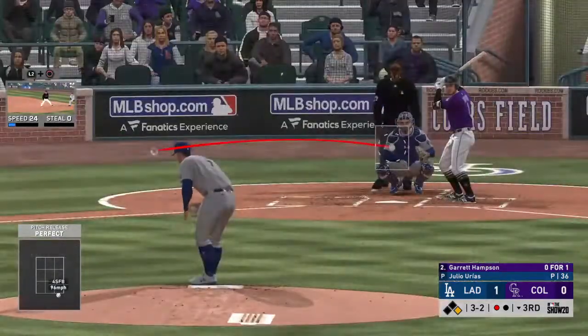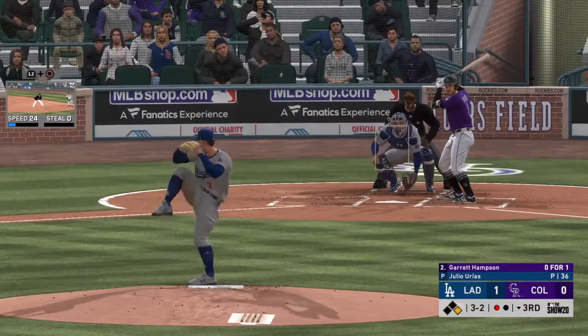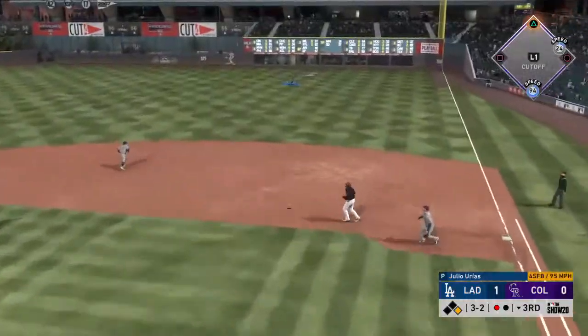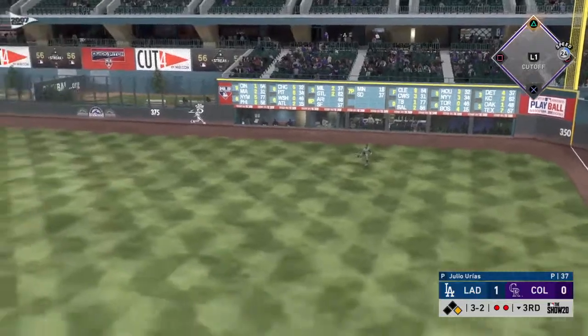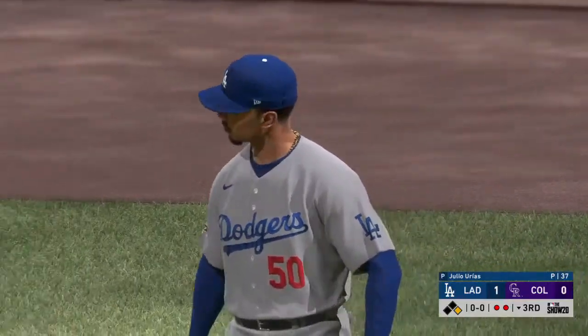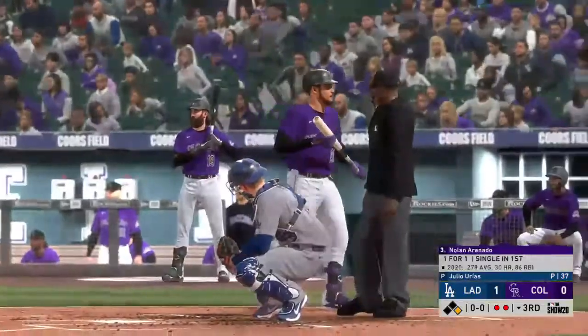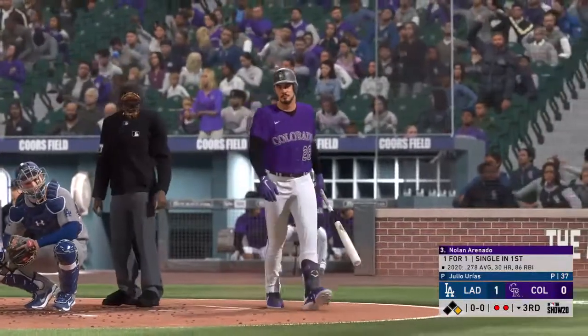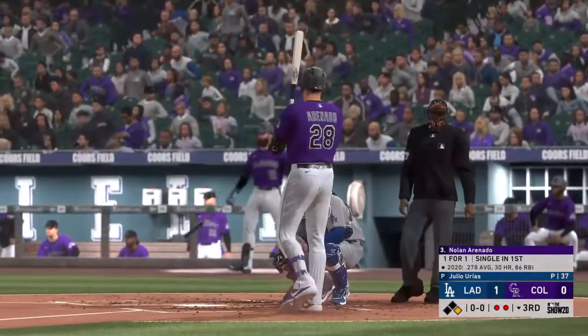Runners on first with 1 down. Takes this the other way to right. Betts is there to put it away, and the runner will be forced to retreat back to first. Now batting, third baseman, Nolan. So a runner at first with 2 away, and that'll bring in Nolan Arenado.